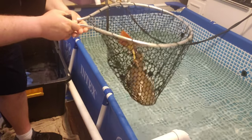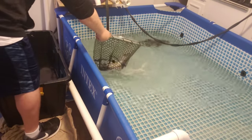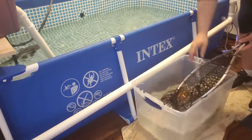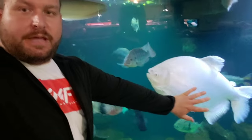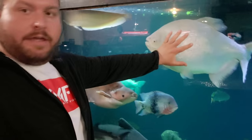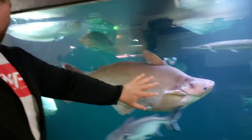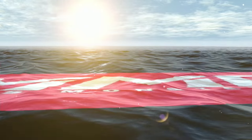Look how big he is, guys. Oh, yeah. Look at that. Big tattoo there. Man, just massive fish. Look. That is absolutely insane.